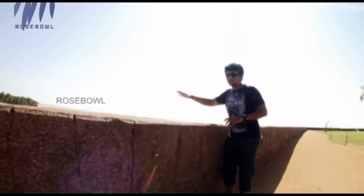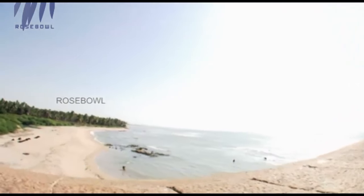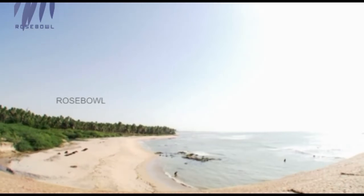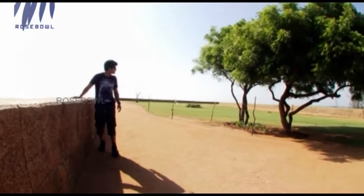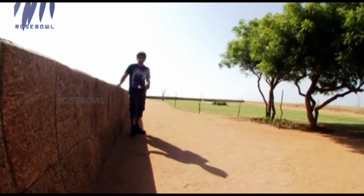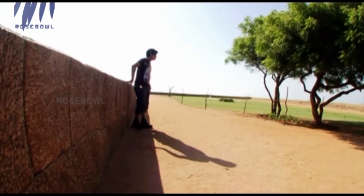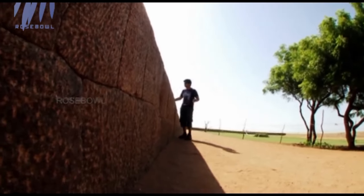So this fort was a major defense for the Pandya kings, and later on for the kings whoever ruled this area. A huge coastline, they can easily guard the coastline from here to block any enemy entrance into this area, especially into Kanyakumari. So this is where the cannons were brought in to fire cannonballs.